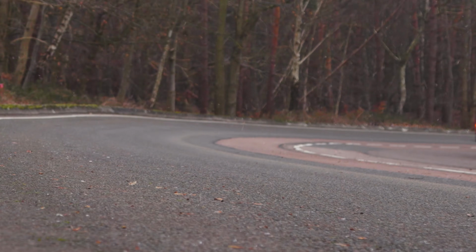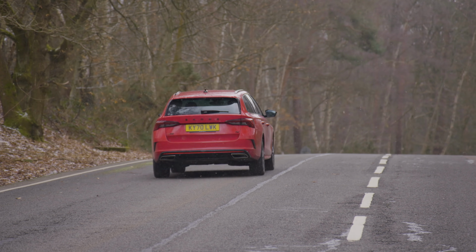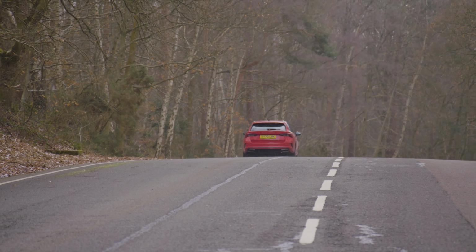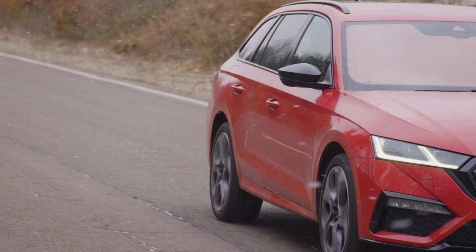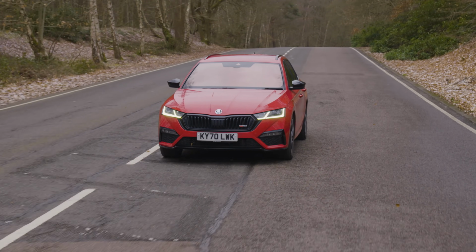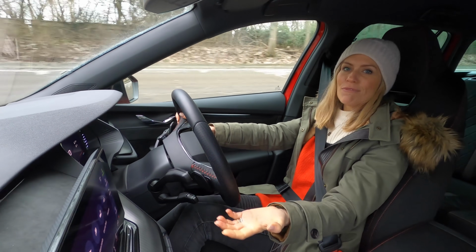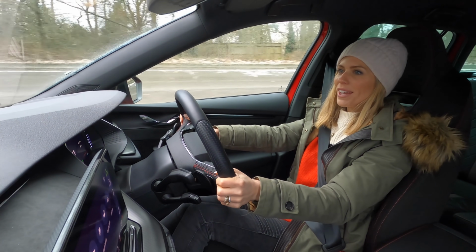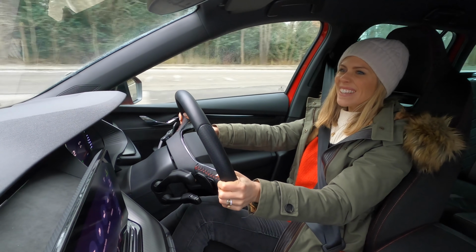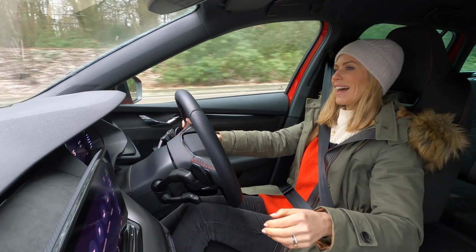It's about half a second slower to 62 miles per hour than the petrol VRS, but Skoda reckons that because of the extra torque of the electric motor, the PHEV is actually 2.2 seconds quicker from 50 to 70 miles per hour, which is useful for overtaking. It's certainly rapid, but it's not the kind of acceleration that makes you worry about your hat falling off. It's relatively amusing, but I'm not guaranteeing loads of laugh out loud moments.